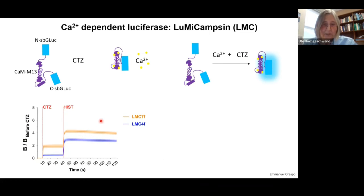What we used here were HeLa cells. And in HeLa cells, if you add histamine to HeLa cells, internal calcium stores are dumped out, and you should see a calcium response. And that's what you see here. These are two versions of the luminescent 4 and 7. They have different CAM-M13 moieties. The one in LMC4 is from GCAM6F.